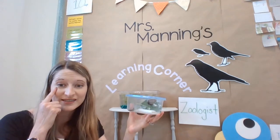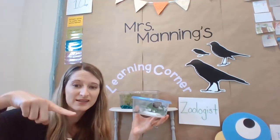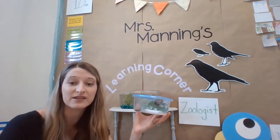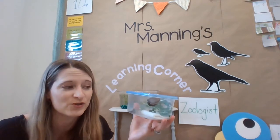So when you're looking for snails outside, you might find what looks like slime, and it's just like a line or a path that the snail's moving on, and you could follow it and see if there's a snail at the end of the mucus trail.